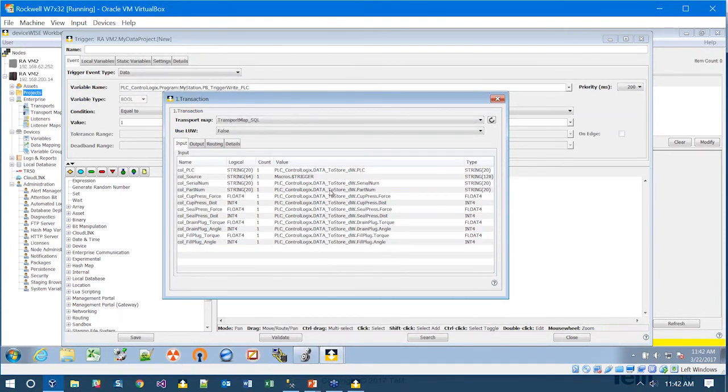So I've basically told DeviceWise, when this transaction is triggered, take the contents of all of these tags, pipe them through this transport map into the database.